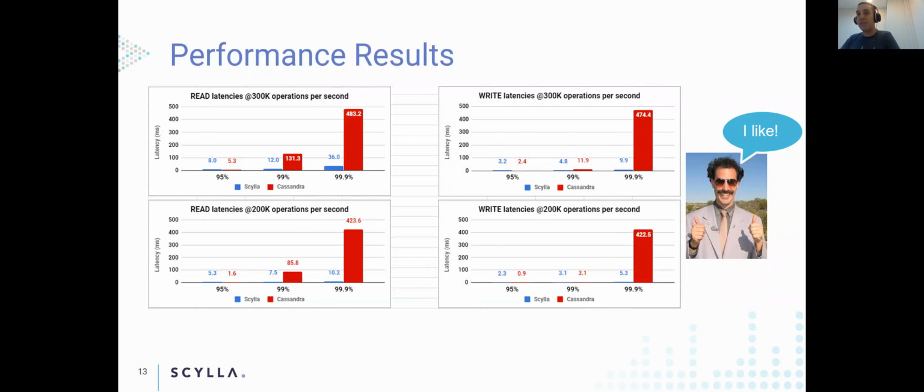As you can see here, Cassandra demonstrated better 95th percentile latency in most cases. This is indeed an area for improvement for Scylla. You can find the complete comparison charts on our blog post, and you are welcome to visit it.